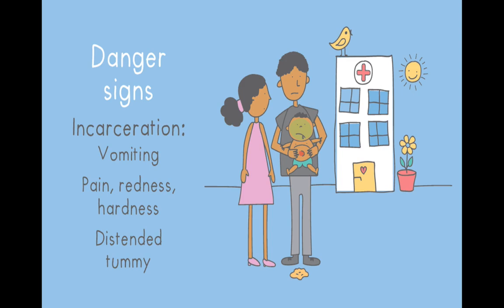When managing patients with umbilical hernia expectantly, always remember to counsel parents on the danger signs and symptoms of incarceration, including vomiting, a painful red or hard hernia, or a distended tummy. Should parents notice any of these signs or symptoms, they should take their child to the nearest health facility immediately.